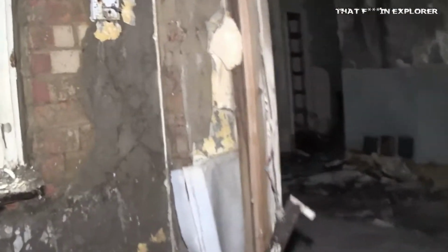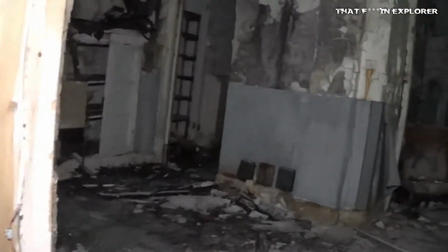How old do you reckon this place is? 60s? I think at least early 20th century. Really? Well, it's quite an old looking building, isn't it? Yeah, actually. This being this old, I would have thought this would have been the original hospital and then they expanded around it. Yeah, maybe.